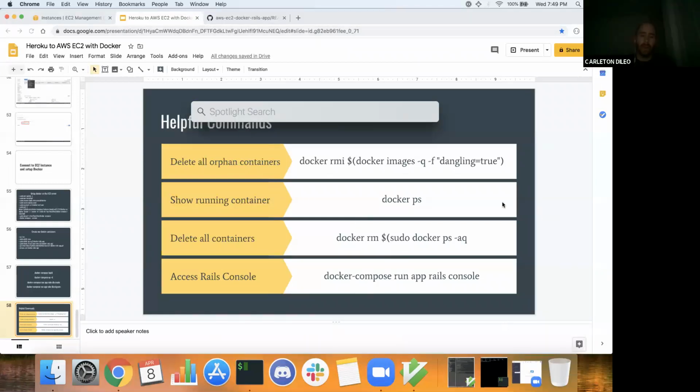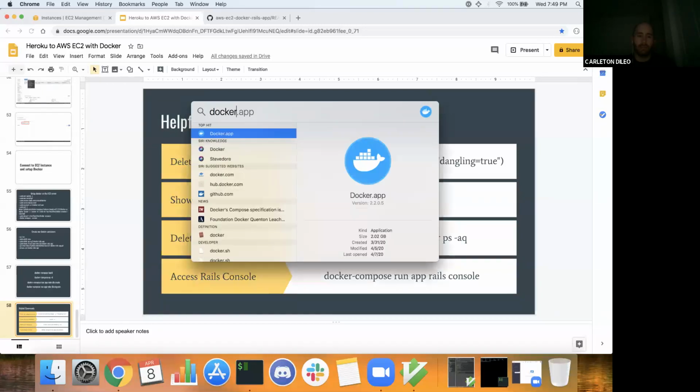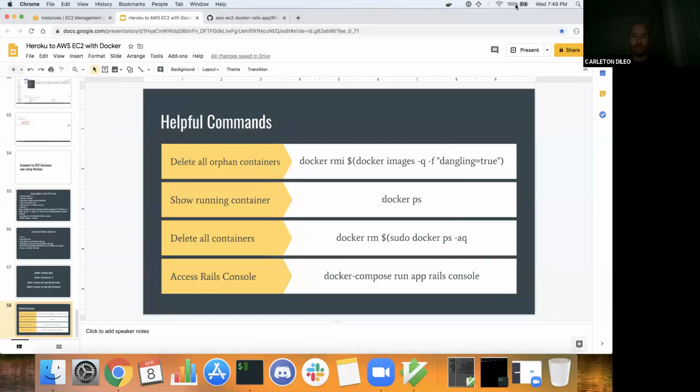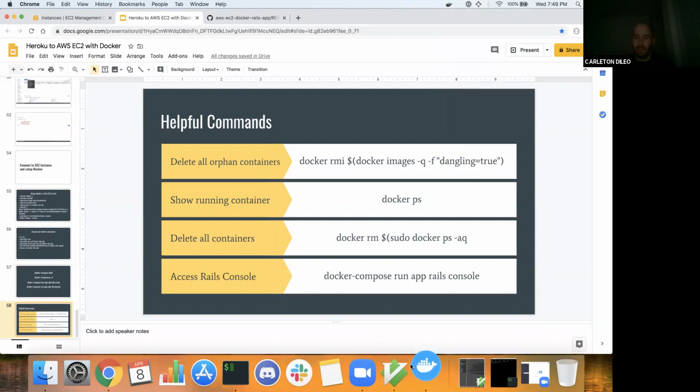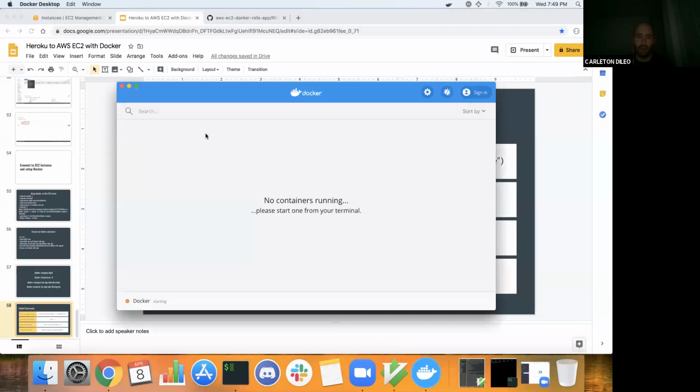Okay. So when you install Docker, you get this nice little widget application to run, and it gives you this very pleasant looking dashboard, which we can see there's no containers running right now, but it's very helpful.